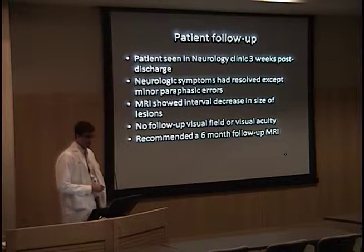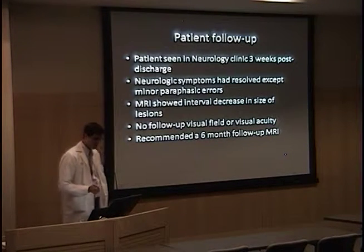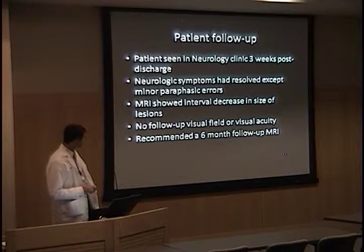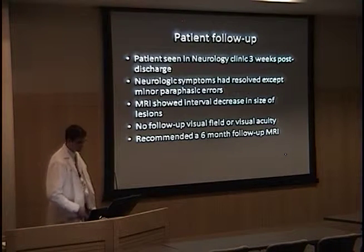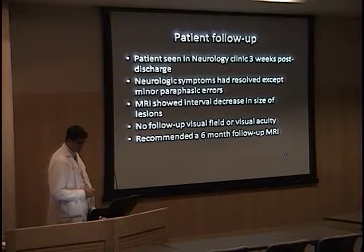Our patient follow-up: he was originally from Las Vegas, so he was kind of bouncing back between Salt Lake and Las Vegas. However, we did see him 3 weeks post-op in the neurology clinic with the follow-up MRI. Patient's mother was with him this time. She thought his speech was much better. They did note that he did have some mild speech errors during the exam, but nothing major. They recommended he go to speech therapy for these.